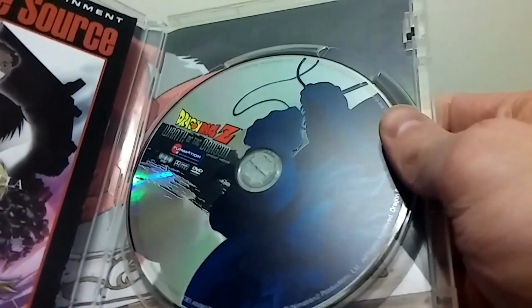And we open it up. Get some unique looking thing over here. And back here we have, I believe his name is Hoi. It's the one that summons Hercule.